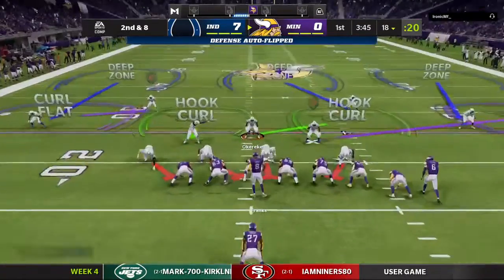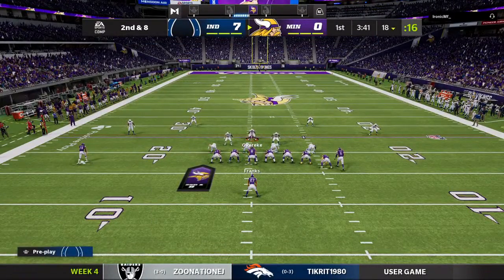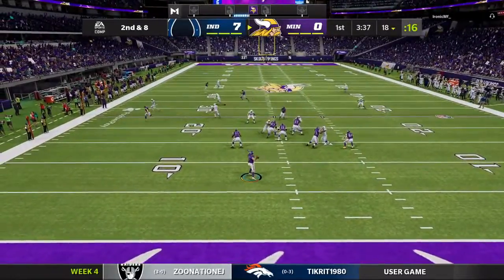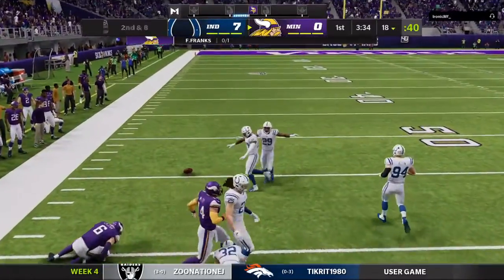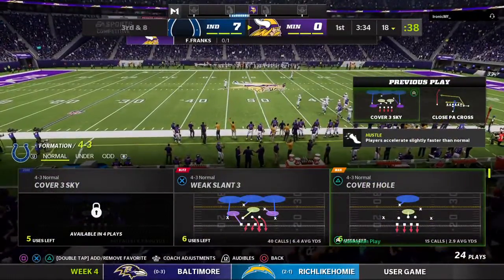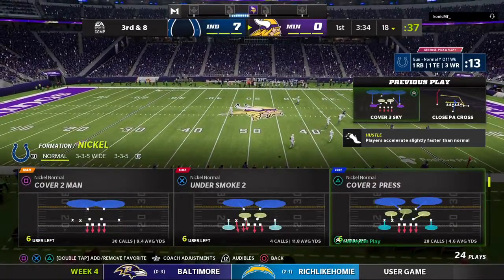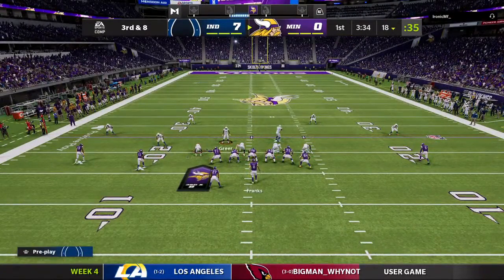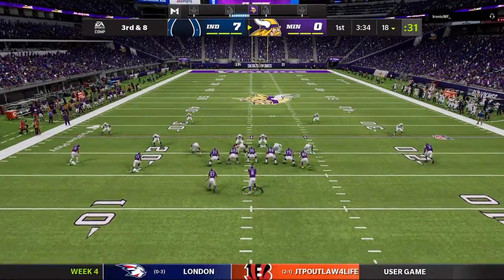The last run got a couple. Here's 2nd and 8. Off the play fake. Here's Franks. And this one incomplete. Too much contact to hold on to that one, and it's 3rd down. That's what you're going to need to do against those big receivers. You got to get in there and get physical with them. That time he got in close, got in tight, and knocked the ball away.